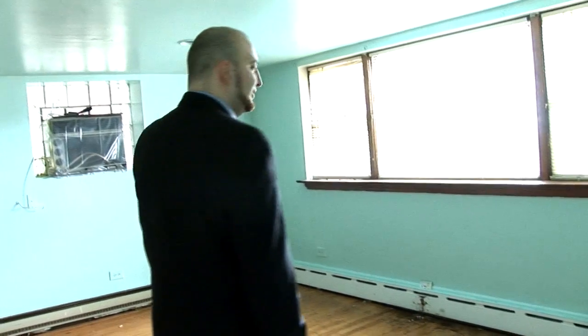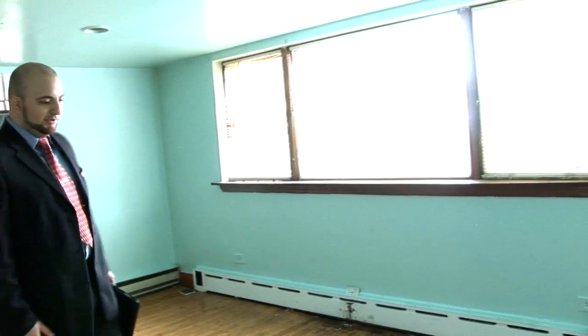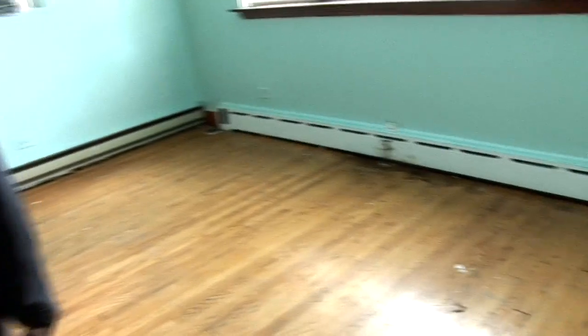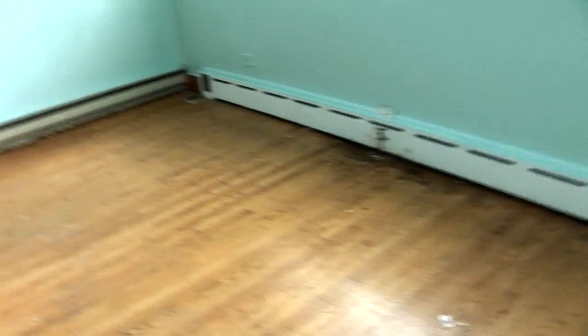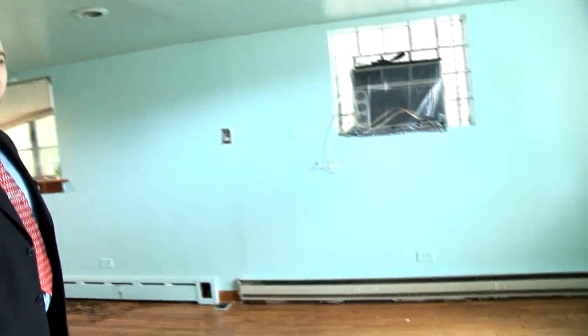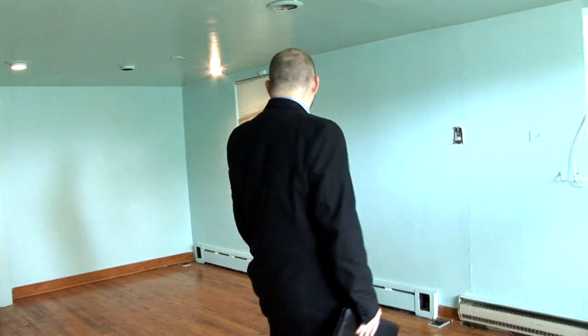Okay, now we're down to the basement floor, the one-bedroom apartment. Whenever you're dealing with apartments, you always want to verify with the city that it is a legal apartment. A lot of times they'll advertise it and then you buy the place and the city's telling you you've got to take it down, or they didn't get permits, or it's not a legal apartment.